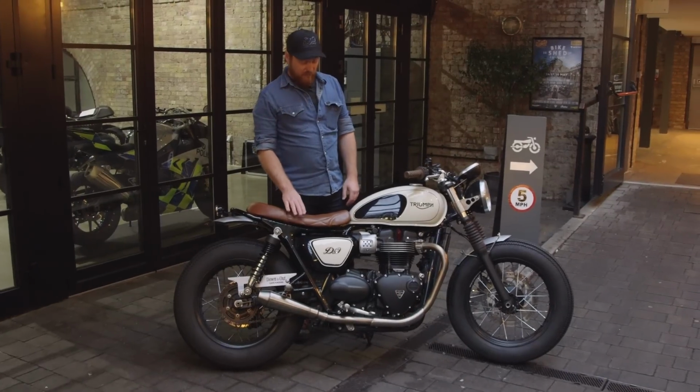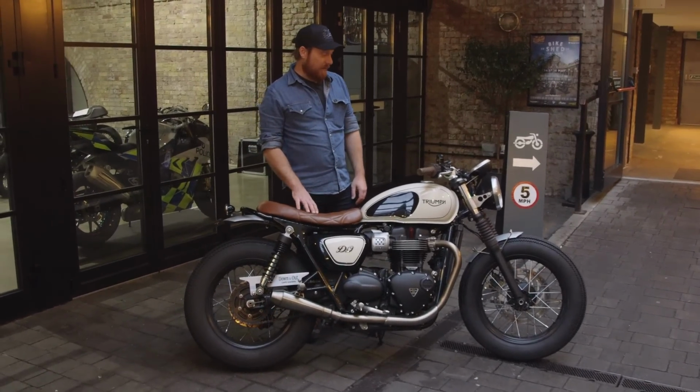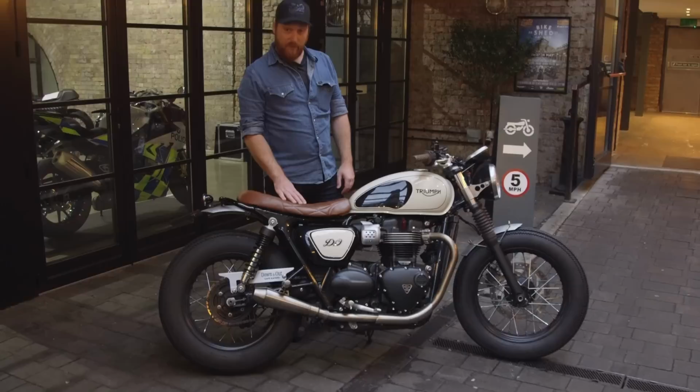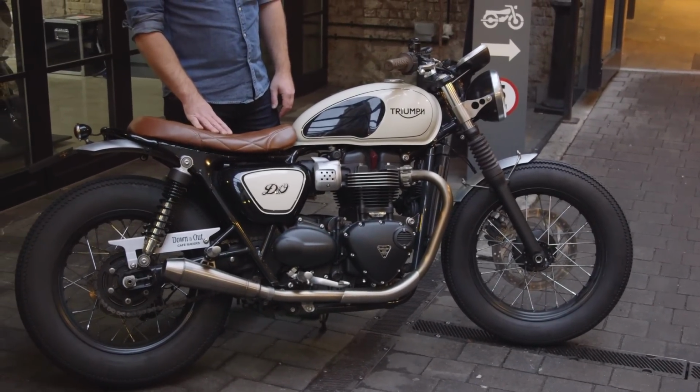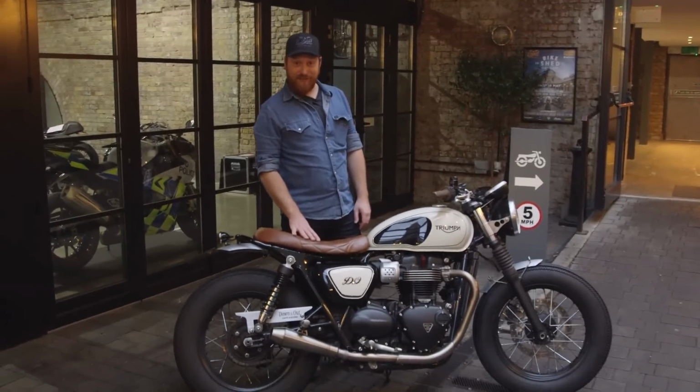So we're not quite sure if this one is for sale. It's one of our founder members' bikes. He keeps parking it down here and abandoning it for weeks and weeks on end. So Neil, if you don't pick it up soon, we're going to sell it.